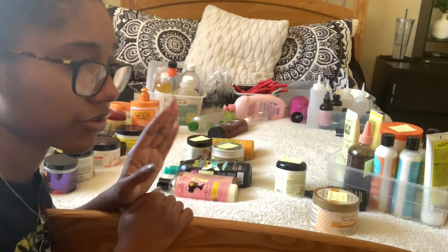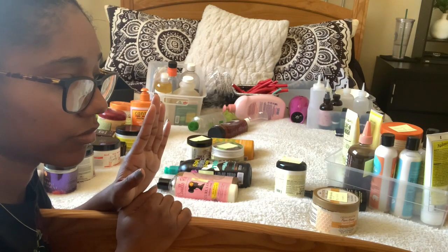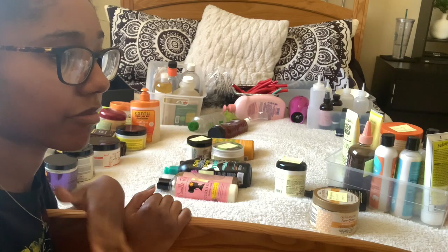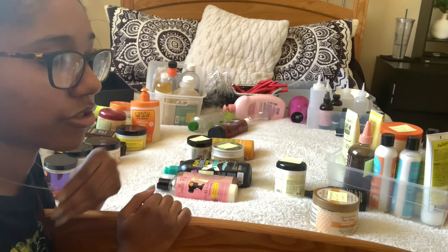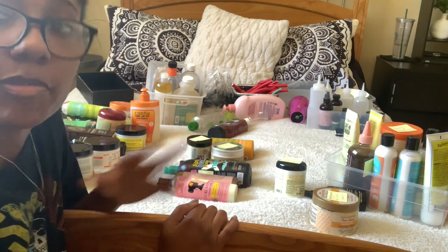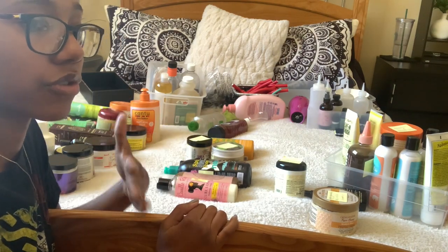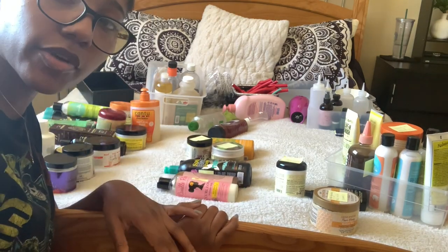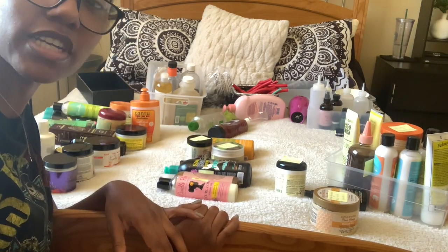And so I'm trying to establish a routine of how often I use protein or moisture in my regimen. Not a schedule, but just if I ever want to use protein or moisture, depending on what my hair needs, I want to be able to know what products to use. So I'm going to separate everything pretty much by protein and moisture.